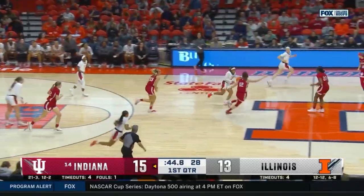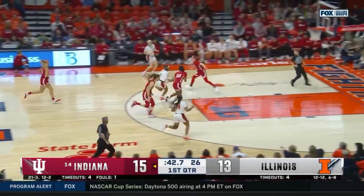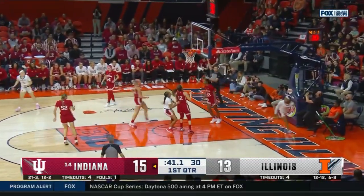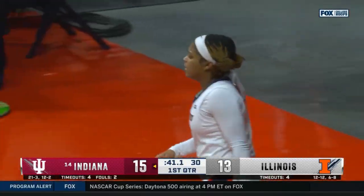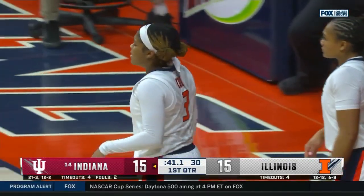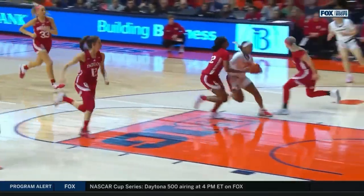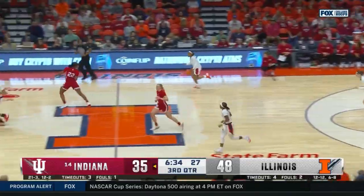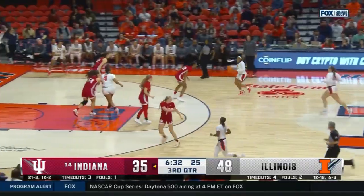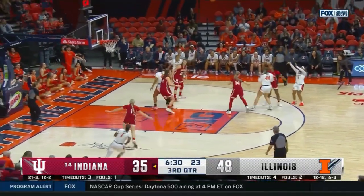Screen, but Indiana's gone a little cold with Holmes on the bench right now. Quickly to the other end, counts the bucket and the foul. Makira Cook with the quick attack and a chance to give Illinois the lead at the line. That's her 8th rebound of the ball game. Quality defensive possession by Illinois, though.